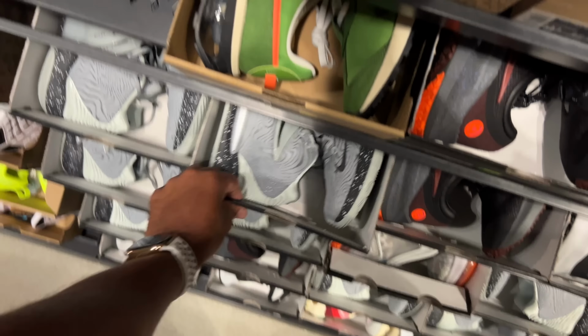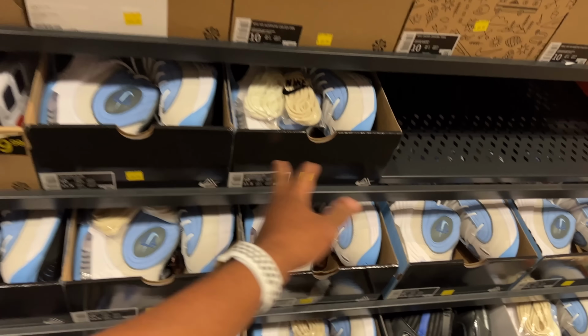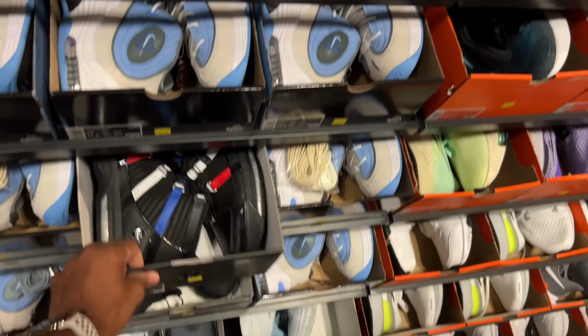For bigger sizes, now they're only located in the small sizes section. Oh, here goes the remaining Social Status, size 10. Oh, it's bigger sizes now. Oh, they got these LeBrons. What they hitting for? 80 beans. Not bad. It was bigger.